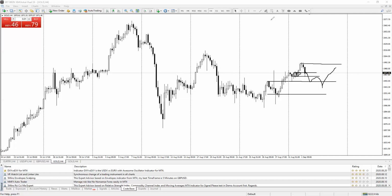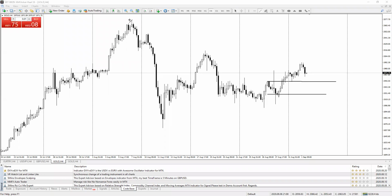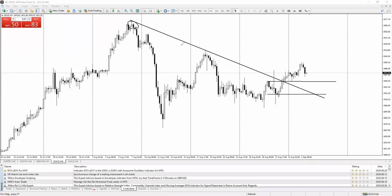So what else do we need? We need trend. Our first trend, which is this one, has been taken out. But still, our major lower high has not been taken out. This lower high is still not taken out. So confirmation for selling is still not 100%.